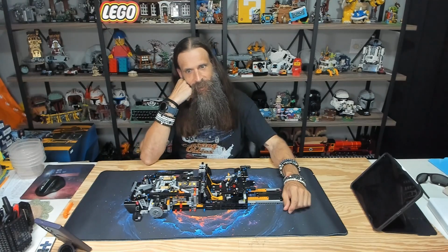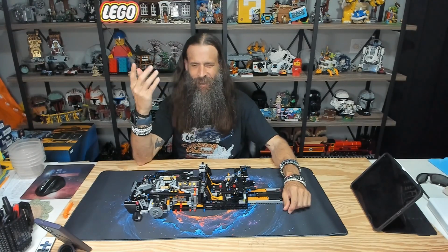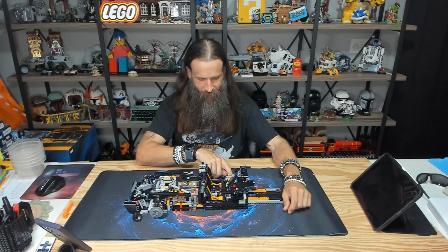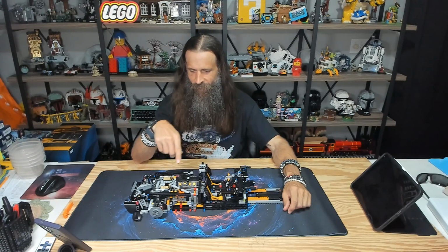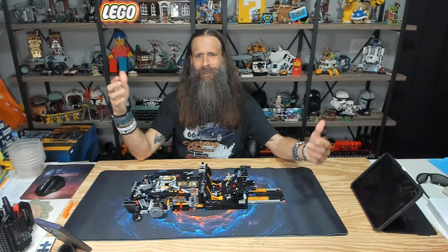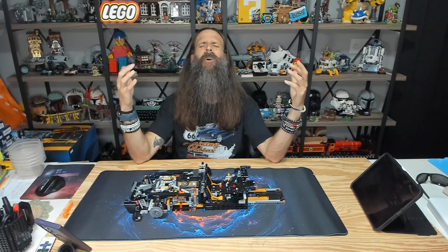How are you guys liking all these printed pieces? Doesn't that make you go, Lego, why can't you do this with everything? Everything's printed. There's no stickers. This P1 serial number on here, the little dashboard, the little P1 symbol over here, there's a P1 symbol on the headrest. Come on, Lego. Do this all the time.